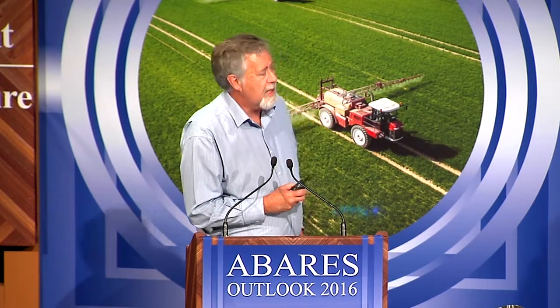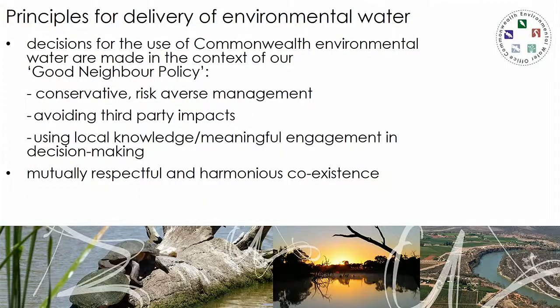Which gets me to my second point that I wanted to focus on about how we deliver environmental water. And this is not a technical conversation. This is really an opportunity for me to speak very briefly about our good neighbour policy. So like all irrigators in the Murray-Darling Basin, I have entitlements to water, and each class of entitlement has its characteristics, the rules and procedures that are attached to those, and I'm entitled to use water in ways that are governed by those entitlements and the rules set by the utilities, state utilities.